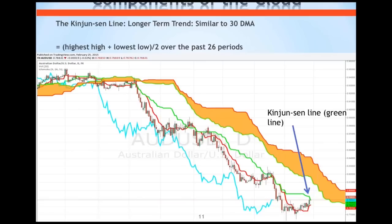So the Kijun-san line, like I said, is my second level of support or resistance. It's a longer period moving average. Some Ichimoku Cloud practitioners like to trade the crosses of these moving averages, but I believe that that's not really the best way to use the cloud. I believe that the best way to use the cloud is to use it just with these up and downside breaks of the shaded area. The other levels and components just act as confirmation. Okay, so this is the second component of the Ichimoku Cloud.